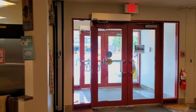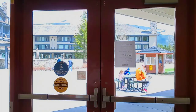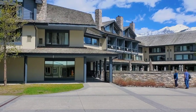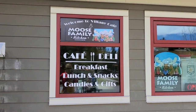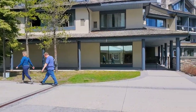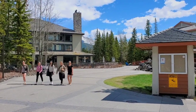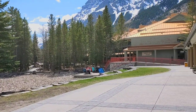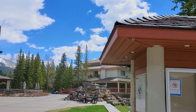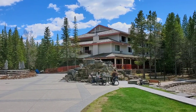Cafe. Let's go to the other side. So right beside the village center, there is a huge lodge. So for the cafe, breakfast, lunch, snacks. Believe this place, this one is only 1 hour 20 minutes drive from Calgary city center. That's why I love Calgary.